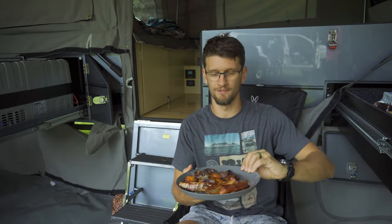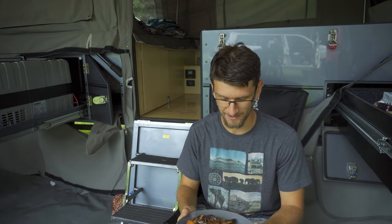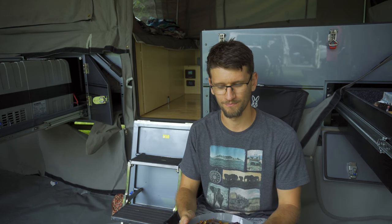Dinner is served. I'll spare you what's happening over there. Lamb ribs and veggies. Awesome. See you on the other side.